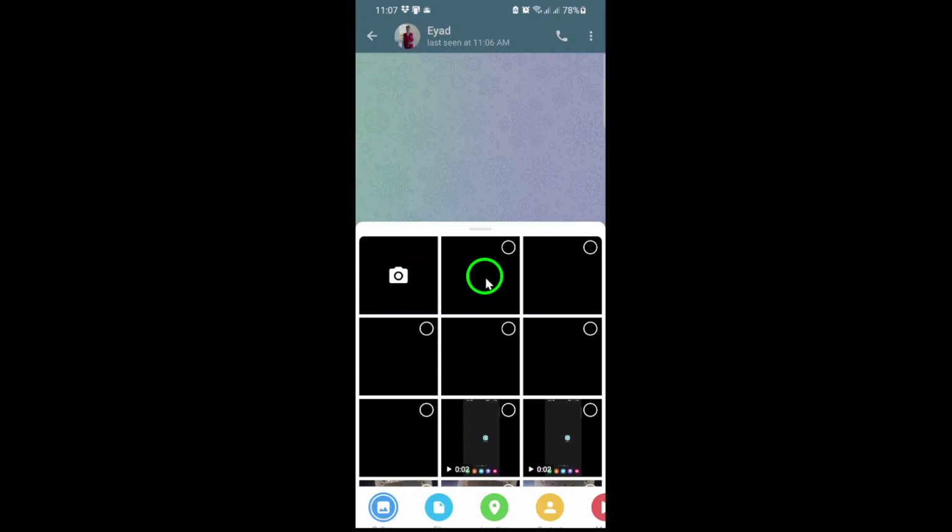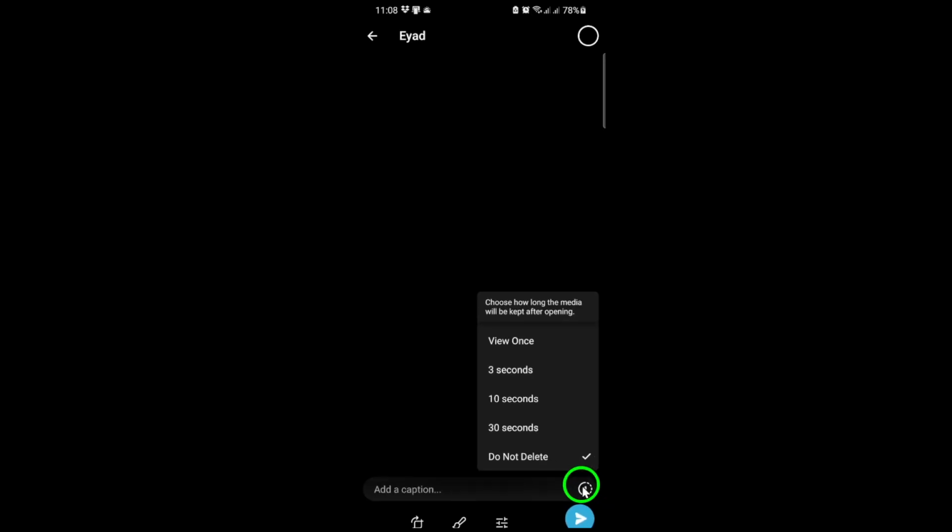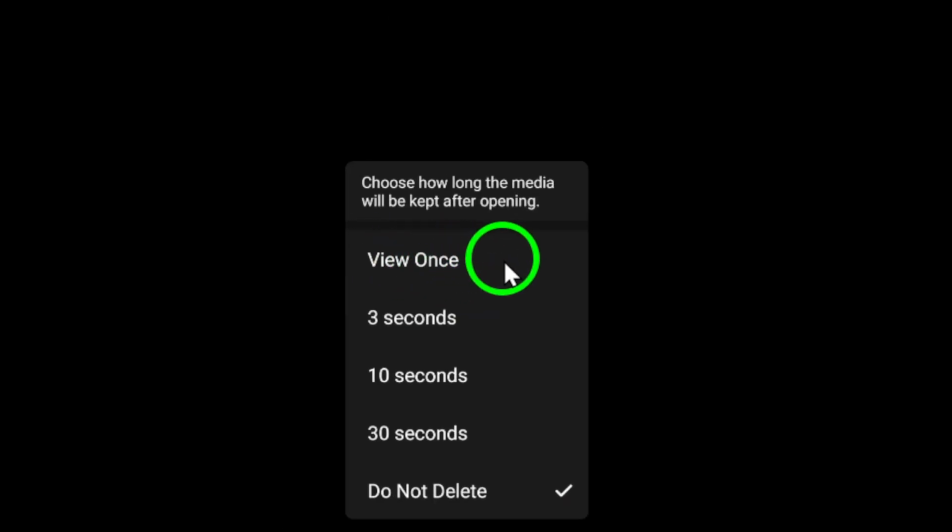Once you've selected or snapped your photo, pay attention to the icons that appear before you send it. Find the timer icon, which looks like a little stopwatch, usually near the caption box or at the bottom of the screen. Tap on this timer icon. A menu will pop up, giving you different options for how long your photo will be visible. To make your photo viewable only once, select the View Once option. Then tap Done to confirm your choice.